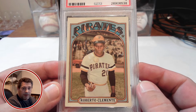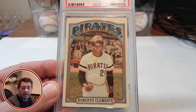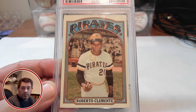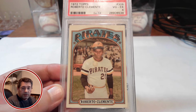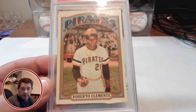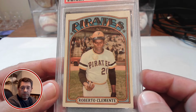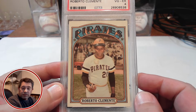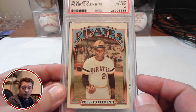When you start getting to 5s, 6s, 7s, all that stuff, you're talking a lot more money for a Roberto Clemente card. Extremely popular player in the hobby. So this was sort of a budget purchase, but I think I got a great example for the technical grade. All right, I'm going to set this aside, and I'm going to get to the numbers as I always do in a little bit.